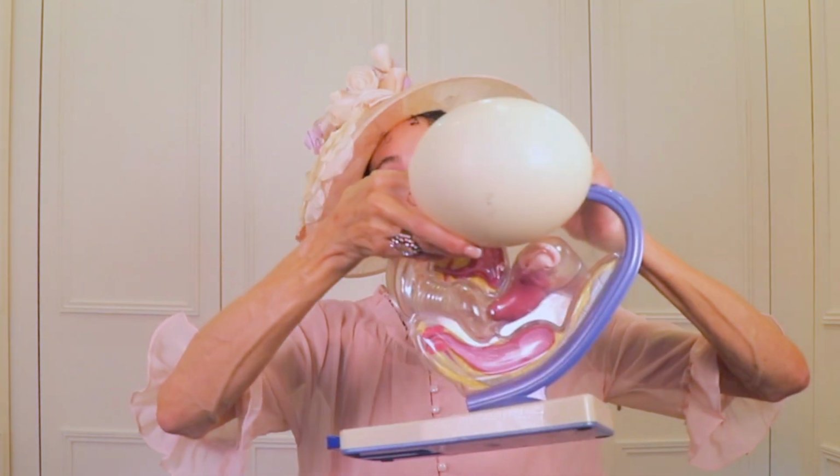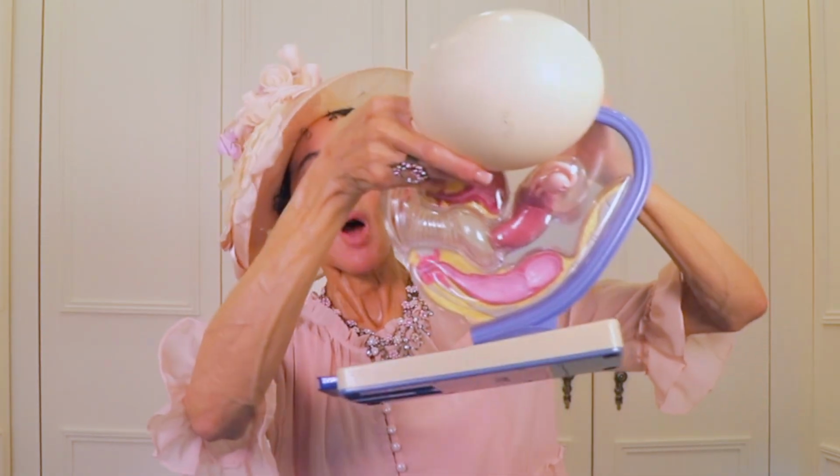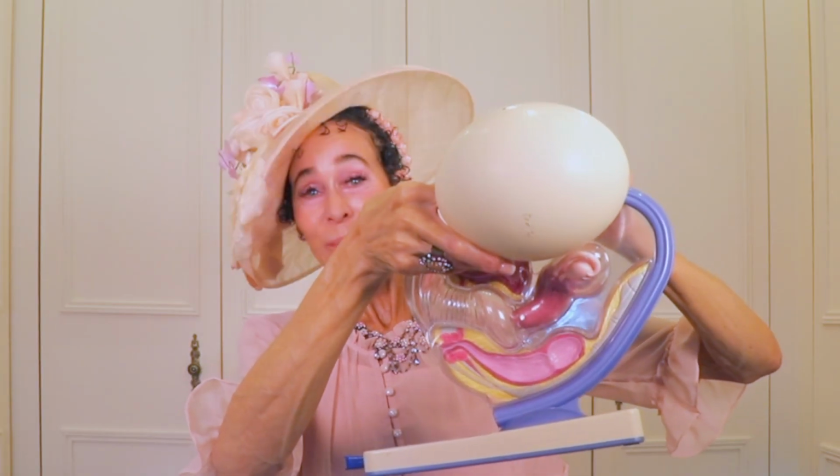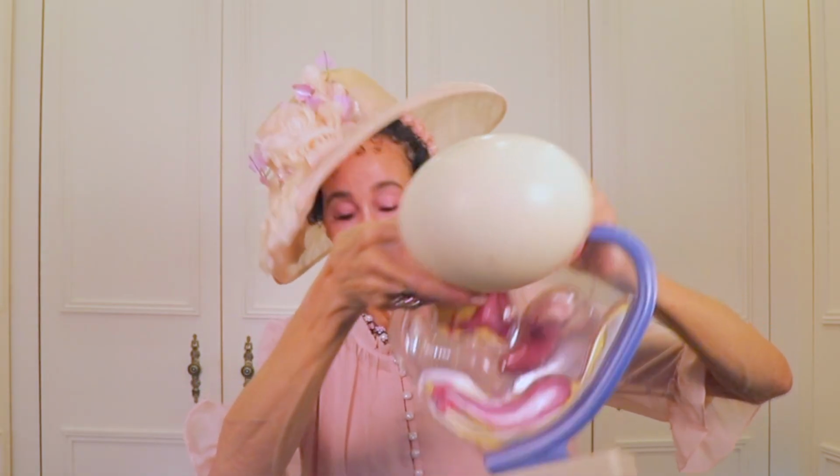And fibroids are hard. They're hard and they're heavy. And the bigger they get, the more they weigh. And all that extra weight sits on all your pelvic structures, pressing down on them. So many women with fibroids have pelvic pressure.